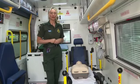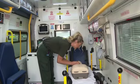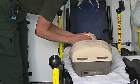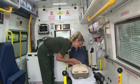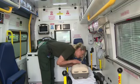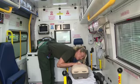So then we want to check the airway. Is it clear? So have a look, is there any obstructions? If not, we want to perform a manoeuvre called the head tilt chin lift. So by pushing the forehead backwards and lifting the chin up. Now we can look, listen and feel for breathing. Put your ear to the mouth. Can you feel any breath? Feel any chest movement? If this is absent, this is where we're going to start performing chest compressions.